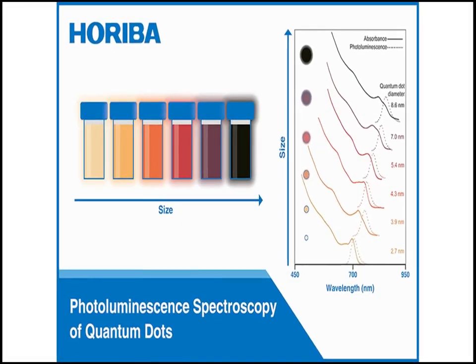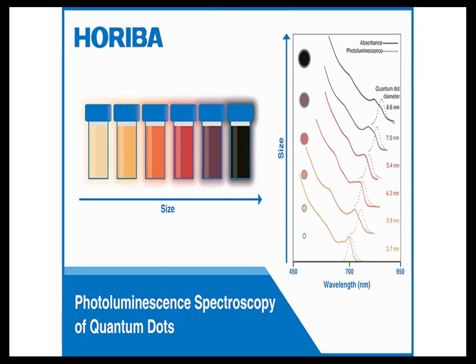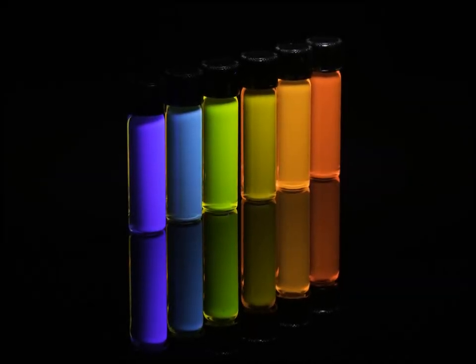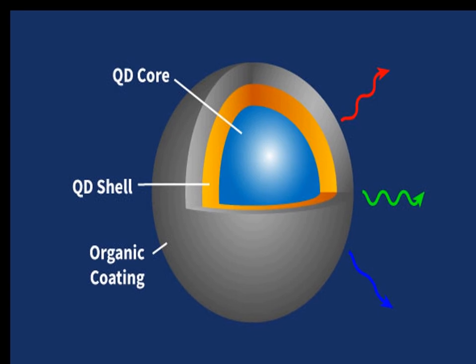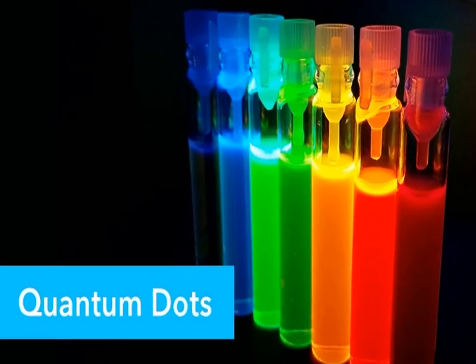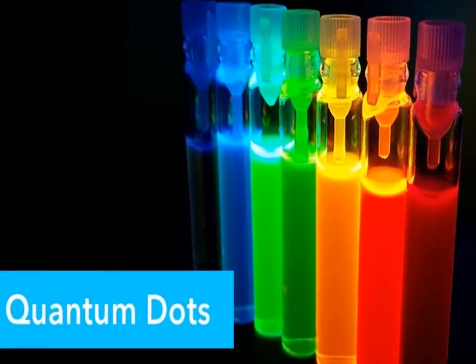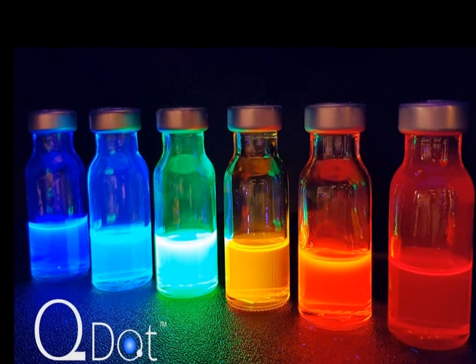Quantum dots are nanoscale semiconductor particles that possess unique optical and electronic properties due to their quantum mechanical characteristics. Typically ranging from 2 to 10 nanometers in diameter, quantum dots are small enough to exhibit quantum confinement, where the electrons are confined in all three spatial dimensions. This confinement leads to discrete energy levels and a size-dependent band gap, which means the color of light they emit can be precisely controlled by changing their size.